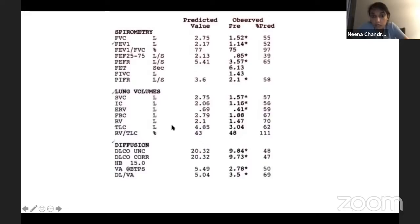And here at the total lung capacity, at the lung volumes, you see it's 62. And 62 is low. So then you're like, all right, well, this patient has restriction. So this is an example of a restrictive pattern. The ratio is normal, and the numbers are low, but both are low. And then the TLC is low as well. Residual volume is normal, 70, it's not 100. Your DLCO is low.